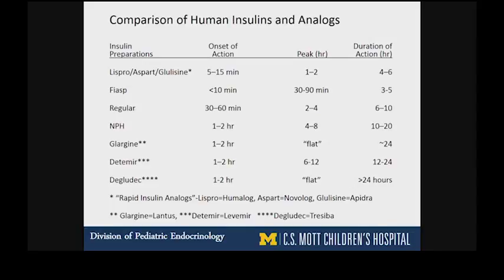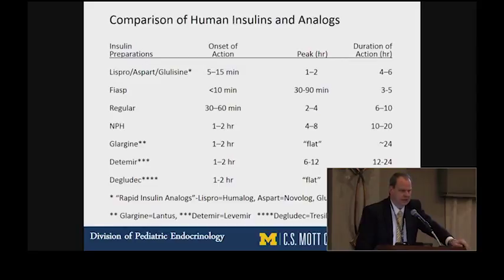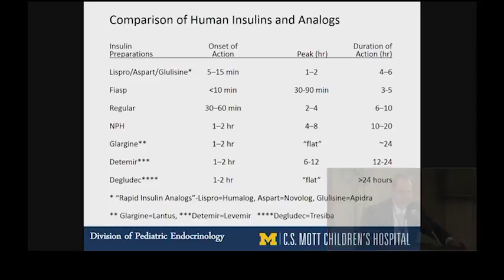Glargine, of course, is a once-a-day basal insulin, also called Lantus. Detemir is a similar but slightly different insulin from a different company. Degludec is this newest insulin, sort of a sister insulin to Detemir that lasts even longer. It's also called Tresiba. It's a relatively new insulin, a little bit more expensive.